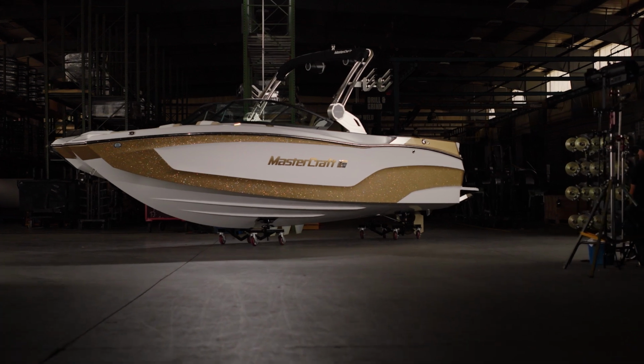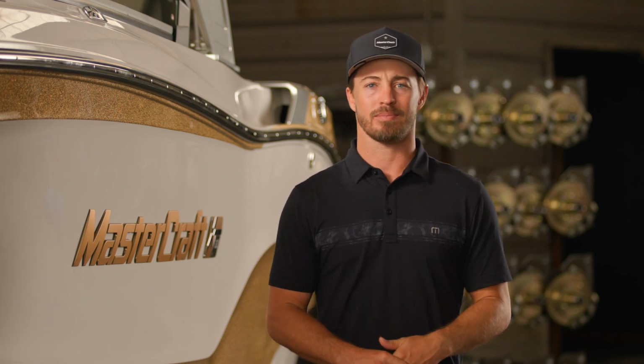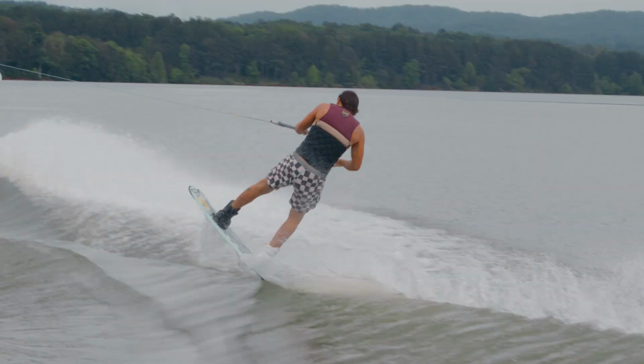Picture this, 22 feet loaded with horsepower, unrivaled waves, sleek lines, an all-new dash, and more options than you can count. What am I describing? None other than the XT22.